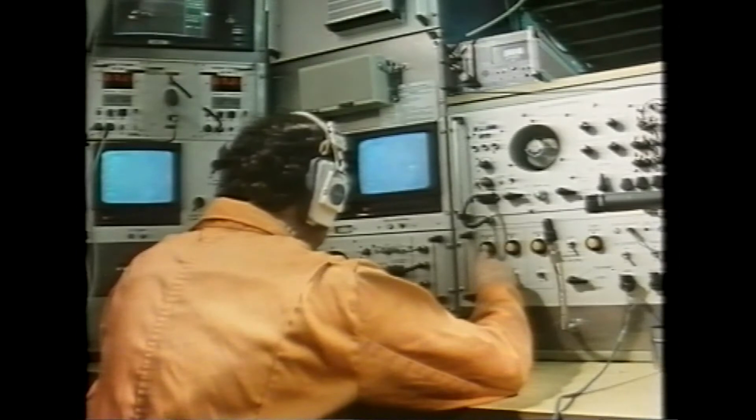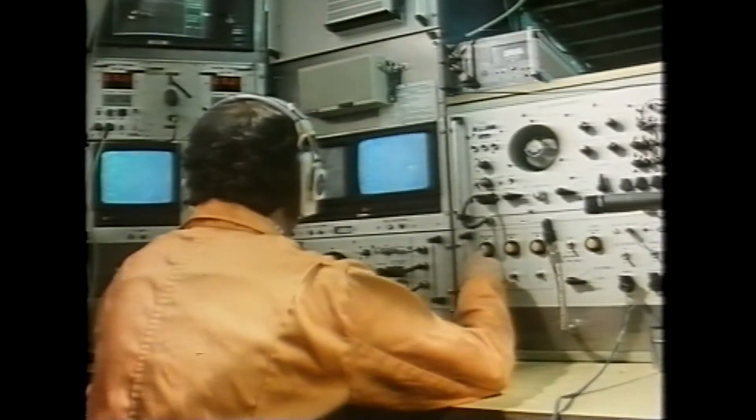30. Just give us a quick count just while you're going down on your unscrambler.